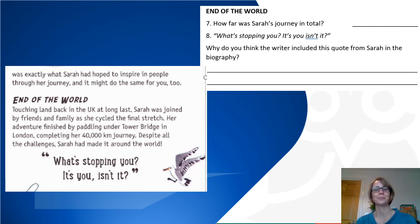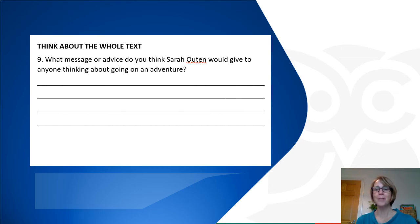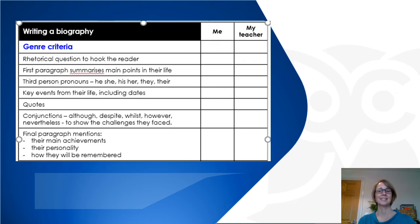Well done. Super. So thinking about the whole text then, number 9, what message or advice do you think Sarah Outen would give to anyone thinking of going on an adventure? So just glance back through and skim back through the whole of that text that we've read together today and think about what advice or message she would say. It's far too scary, stay at home, would she? Okay, so you could write your answer to question number 9. And when you've done that, everybody, we have finished.